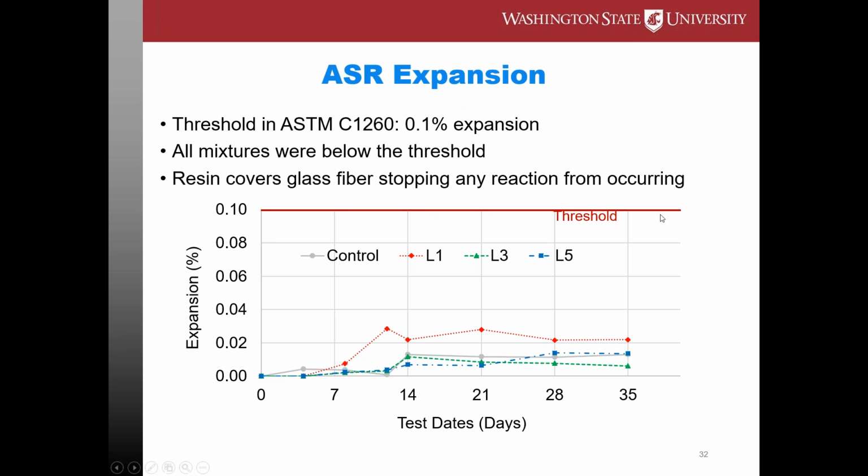The threshold allowable amount of expansion is 0.1%, and these are the length change measurements expansions that we obtained from the mixture. So you can see that we are well below that threshold limit in expansion for all of the mixtures. And the way I will justify this behavior, I think it's because we've got that resin that is nicely coating the glass fiber for us. It's a composite material, it's not really glass. So that glass is not directly in touch with the solution to result in ASR.